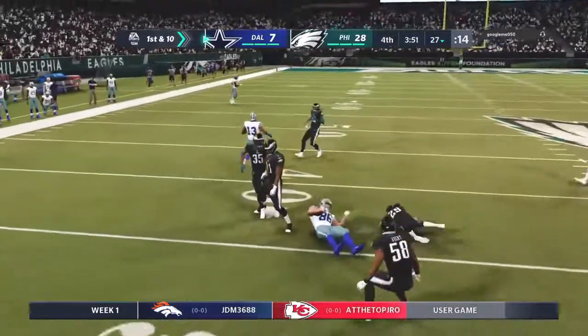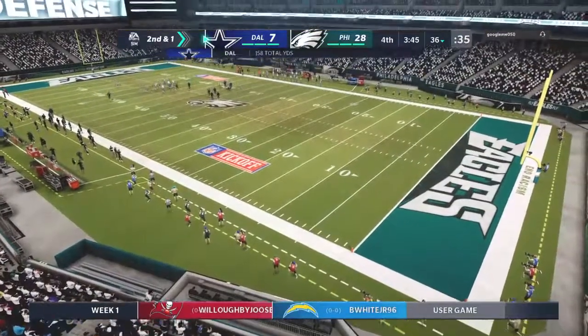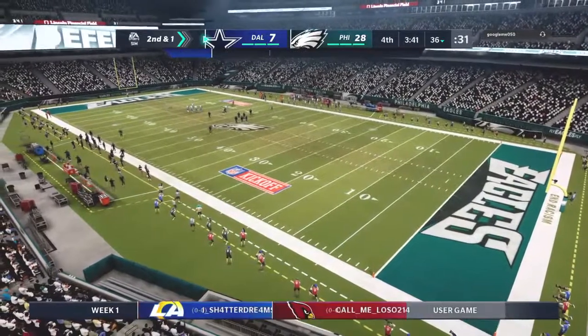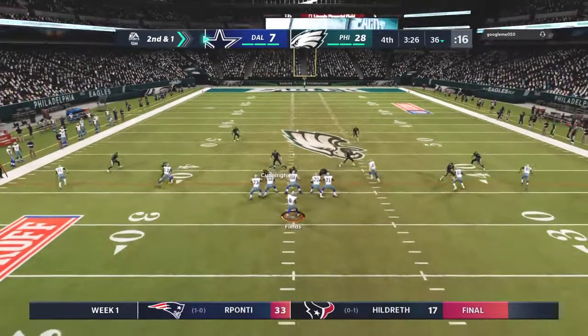Now left side, a completion to his tight end. And he's tackled a yard short of the marker. Good gain of 9 on 1st down. A gain of 9. Give him 9 there on the 1st down completion at the 36-yard line. That last catch short of the marker by just a yard leaves him with a very manageable 2nd and 1.